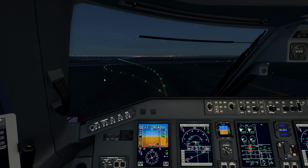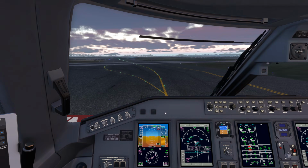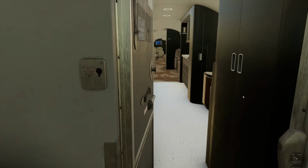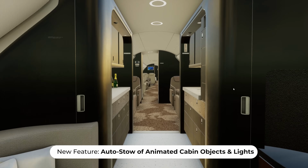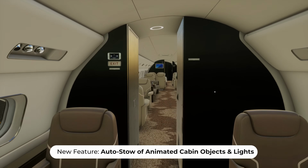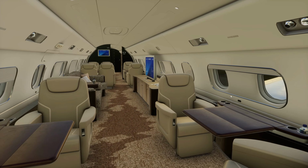So let's go into the cockpit. We can turn on the landing lights. We can also change the time back to day. And now I'd love to show you another very cool thing, which is the auto stow feature. So as you know, always for takeoff, landing, and turbulence, you need to close all the doors, all the tables, you need to open the blinds, and we have now implemented this into the airplane.